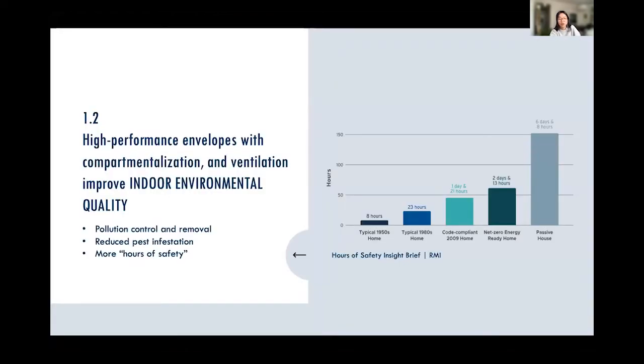Studies also show that a combination of a high performance envelope with compartmentalization and enhanced ventilation showed really positive effects on indoor environmental quality. Well-sealed envelopes and compartmentalization help reduce pest infestations and the moisture conditions that often lead to mold. It also prevents the infiltration of potentially polluted outside air.